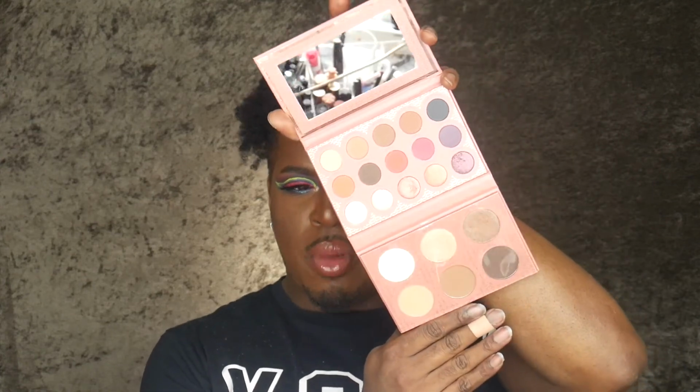I do want to talk about the previous palette real quickly. This slaps. If y'all did not get y'all hands on the original ItsMyRayeRaye palette, this slaps. I was able to use the shade Sunset, which is this peachy red tone, to blend out my crease a little bit. I've used this shade Tiffany. I also used the shade Passion. I dipped into Angel. I dipped into Moonlight. I dipped into Radiant. I dipped into French Toast. I even contoured and swept off the fallout with the contour shades.